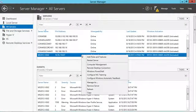We can even right-click and add roles, monitor events, all using the new Windows Server 2012 Server Manager. With industry-leading performance and scale, major investments in storage and networking, and the ability to consistently manage all of your clouds, these are just a few of the reasons why Windows Server 2012 makes the definitive platform for cloud. Back to you, Bill.